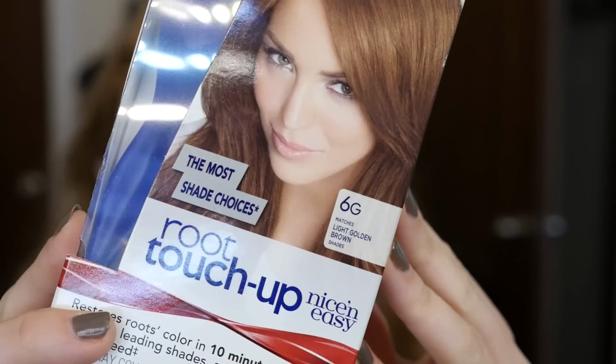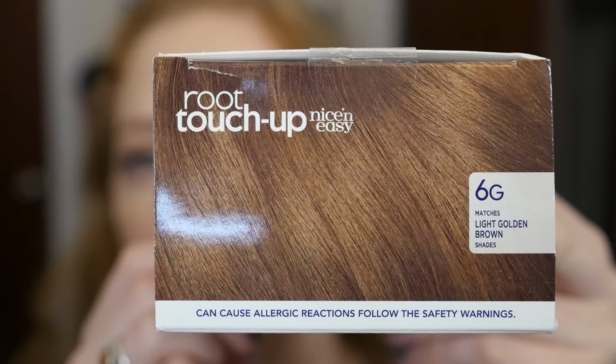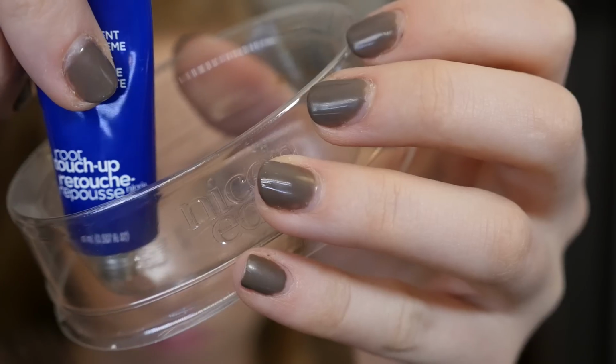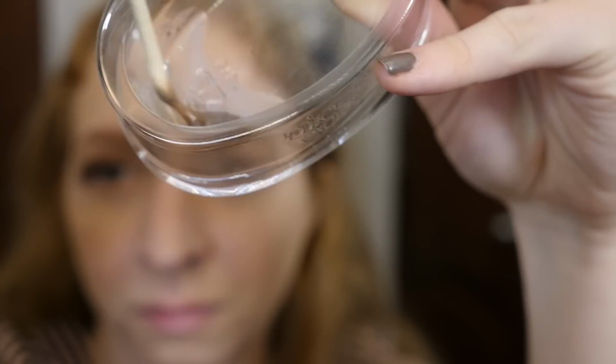To dye my brows, I just use regular hair dye. I went for this root touch-up one because it's a nice small quantity. And I just use a small amount of each product and I mix it together in their little mixing tray.